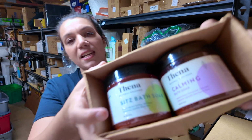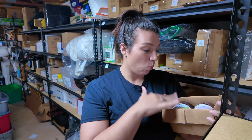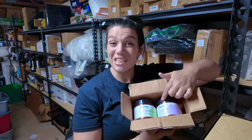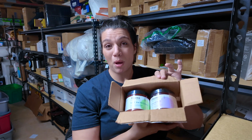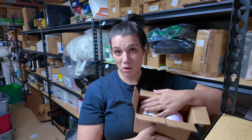This is a set of Athena Natural Wellness bath salts. It's a 2-pack. One is for calming and one is for a sitz bath. They are still sealed. They have never been opened. The box is open, but the jars are not. These were somewhere between $35 and $40 on Amazon, if I'm remembering correctly.